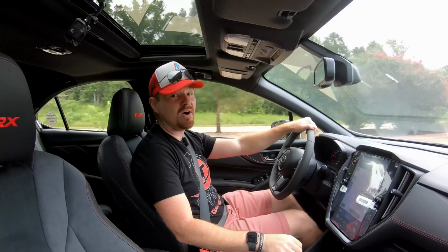Granted, this is a limited trim, so it starts a little higher in the price band, but at nearly $38,000, is this the best use of that money? I don't quite know, especially even staying within Subaru's own lineup. It just seems like the BRZ perhaps outperforms this. Woo! Yep, it is fun though.